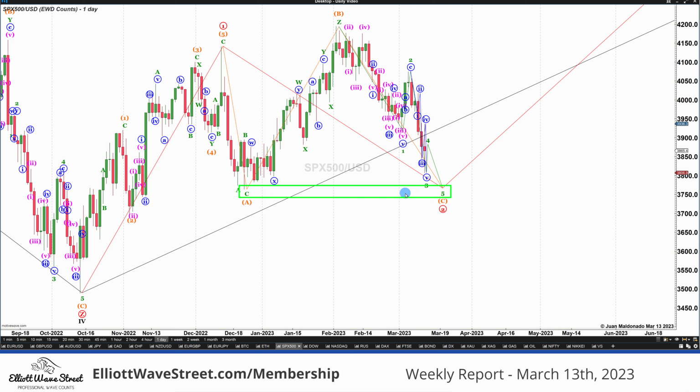The price on the S&P hits the 3,800 today, and from there is bouncing. I believe it's just a retrace to continue lower. The plan is to take out this low, and right here is where we are going to find out if it's a good idea to invest in the S&P for the longer term.